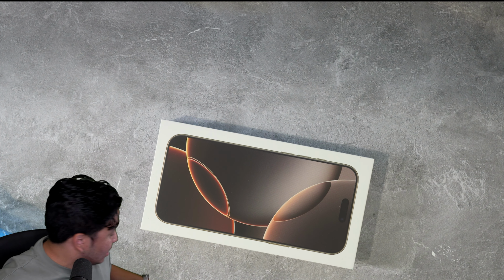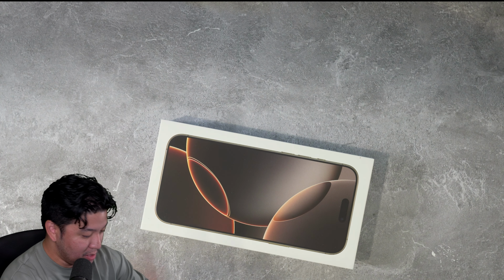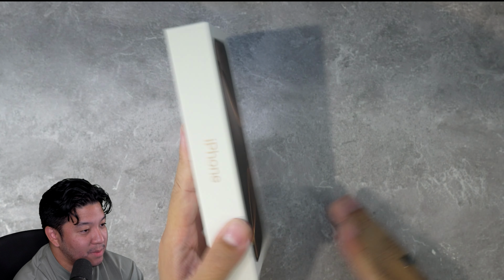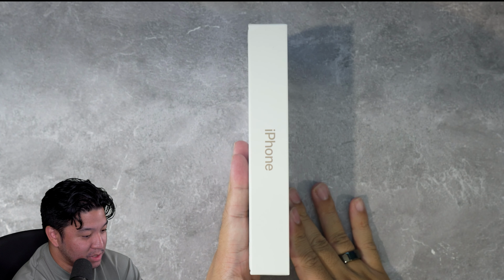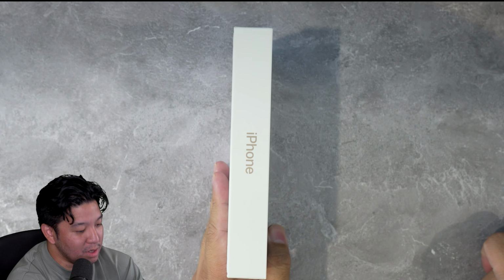So let me set aside this box here. This box can also be used if I want to return my old phone, but we are not, as I mentioned, and here we have it. The other thing that's notable about iPhones year after year, and no surprise here, is the packaging is just getting more and more minimal.